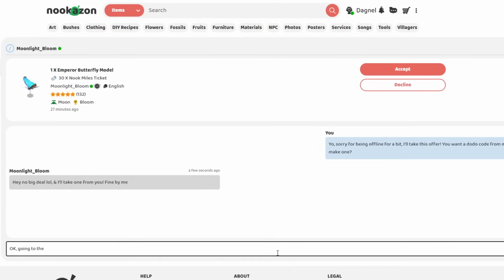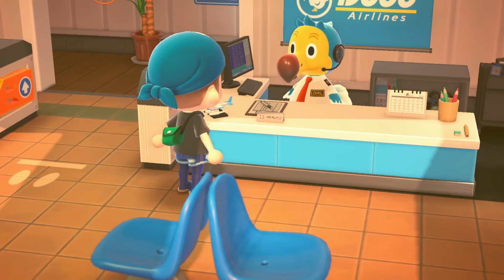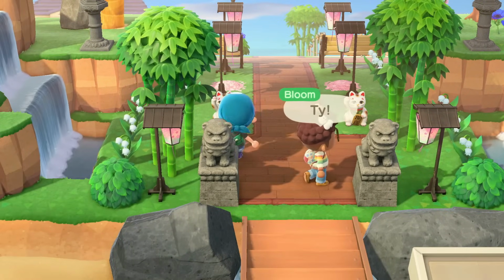Let's go, they got back to me. This is amazing. This is probably the best value I've gotten for a trade yet. I've made small profits, like 1, 2, maybe 5 ticket profits on some stuff that I sold, but this is 12 more tickets than the average selling price on Nookazon. Thank you, my very handsome, sweet person. I will cherish you forever.